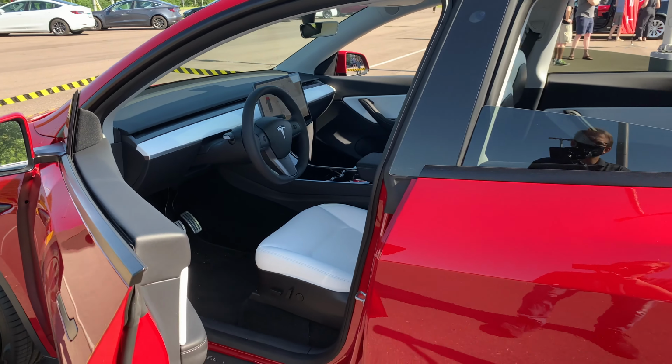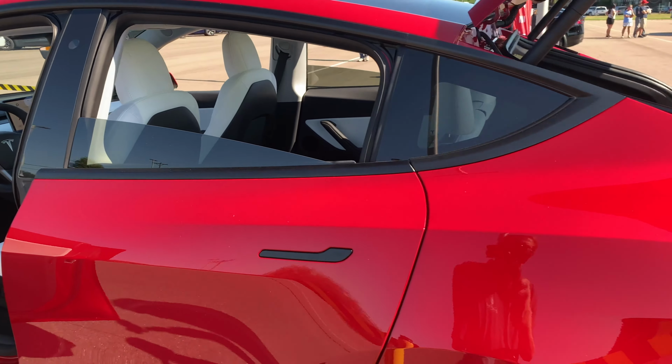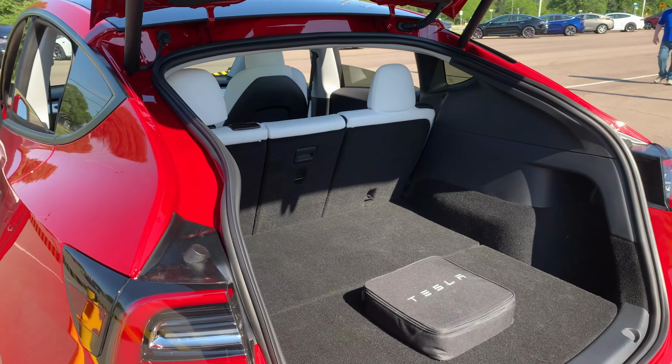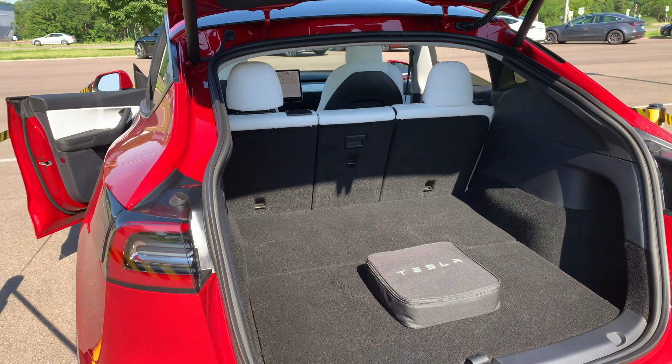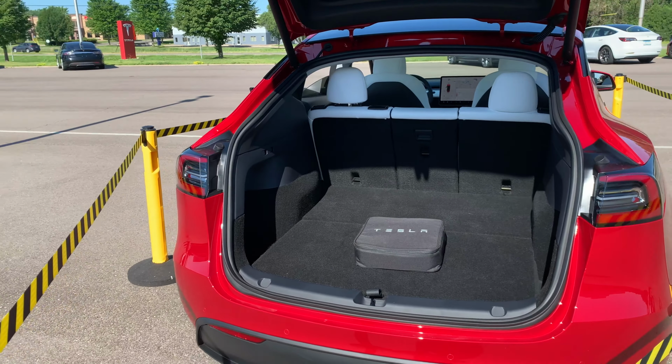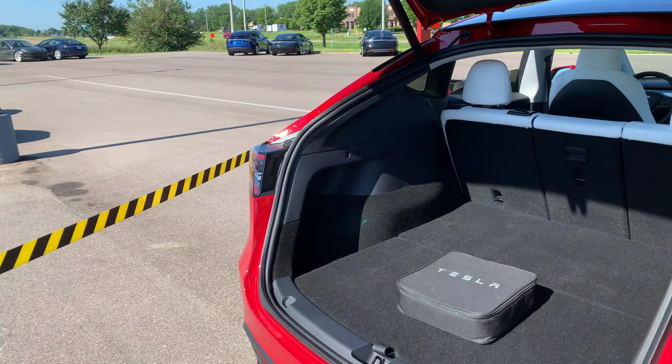I was really impressed. We were driving the performance versions, but the looks pretty much are the same, performance or non-performance. Different tires, different wheel setup, but essentially the vehicle looks the same. So I thought it looked great.